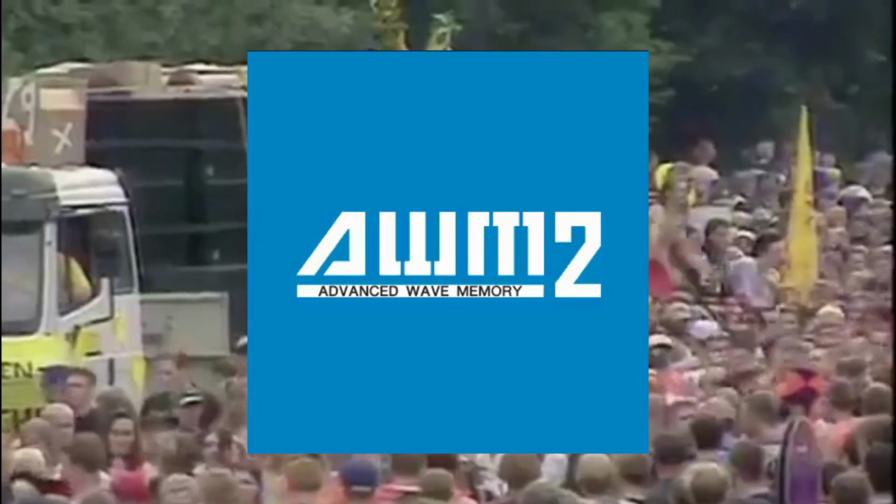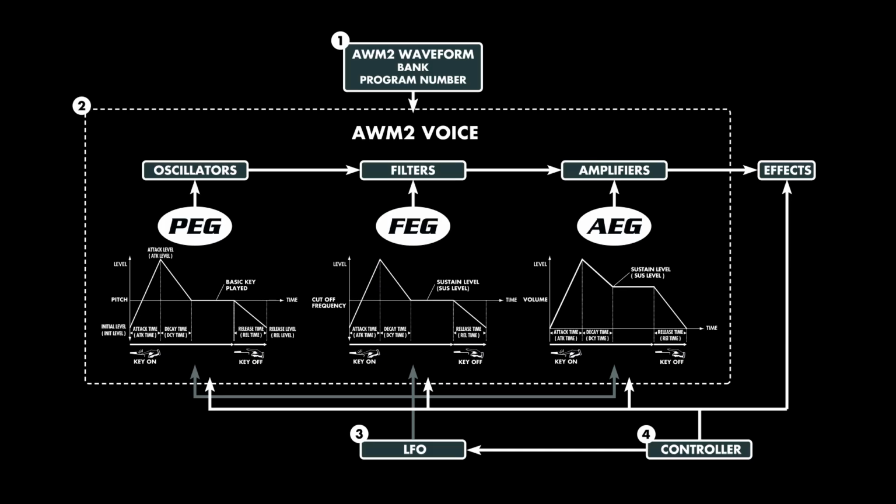Yamaha's AWM2 engine seems to still be used today, and essentially is a sample-based digital subtractive synthesis that follows the trusted path of oscillator, filter and amp stages. All three feature dedicated envelope generators with controls for ADSR, there's a single LFO that can modulate pitch, filter and amp, and there's an FX unit with reverb, chorus and a third assignable type of FX.